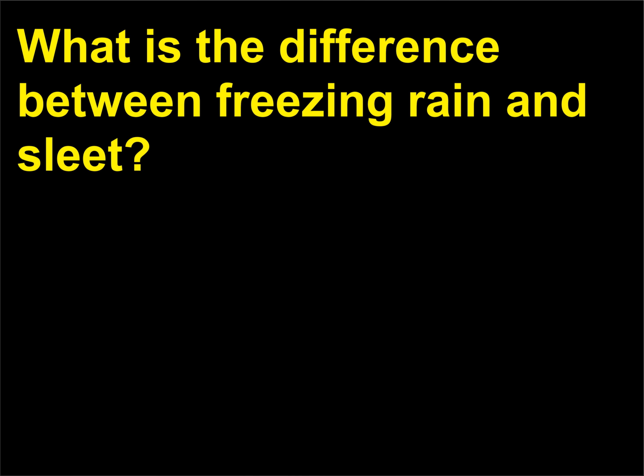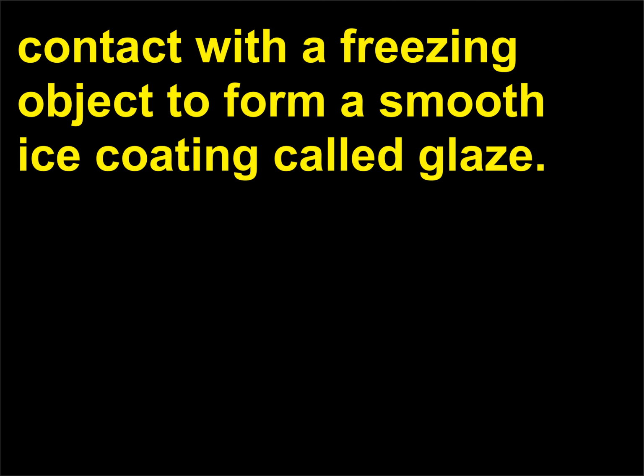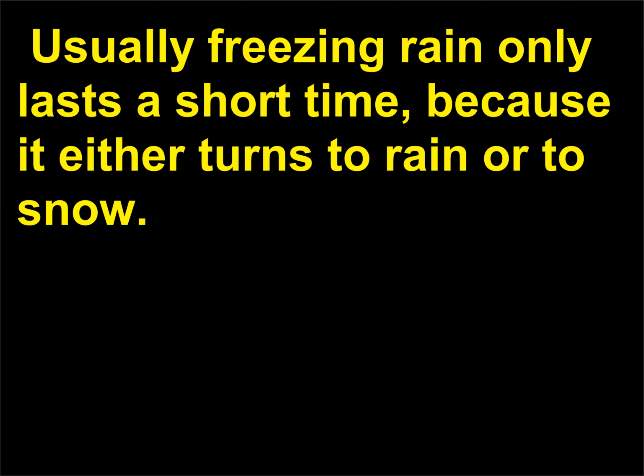What is the difference between freezing rain and sleet? Freezing rain is rain that falls as a liquid but turns to ice on contact with a freezing object to form a smooth ice coating called glaze. Usually freezing rain only lasts a short time, because it either turns to rain or to snow.